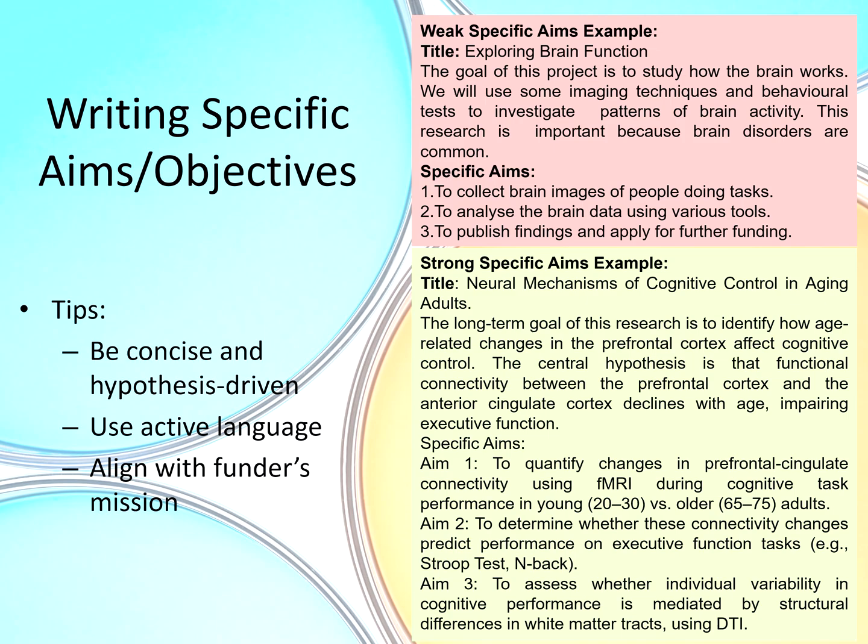Now, the specific aims page. This is really the heart of your proposal. It's the first thing reviewers read, and often the one they remember. Let me give you two quick examples. Here's a weak one. We want to study how the brain works using imaging and behavior tests. The aims are basically: collect data, analyze data, publish. See? It's very vague, no clear question or focus.